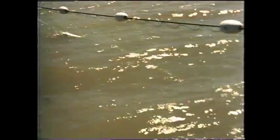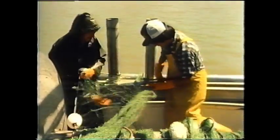There's one caught in the net. This is where 2 persons can work faster than just one, in getting the salmon out of the net. The faster they can do that, the sooner the net can be returned to the water to catch more fish.